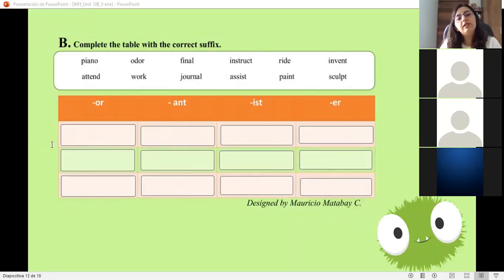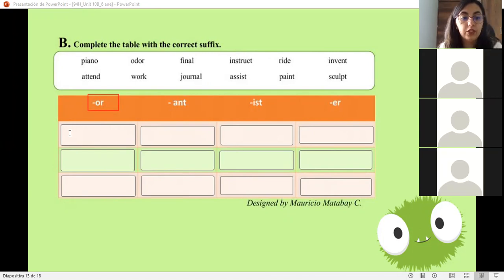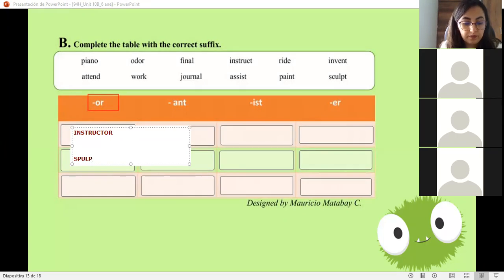Help me then, guys, completing this table, this chart. We have some words on the green box. Sí, tenemos algunas palabras en el recuadro. Help me, guys, completing or making new words with these suffixes. Ayúdenme a crear nuevas palabras con estos sufijos que tenemos aquí. Con or, ¿qué palabras podríamos hacerlas? Instructor. Good, instructor. What else? Sculptor. Very good, sculptor. Inventor. Excellent, inventor.